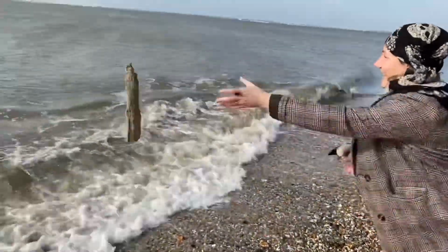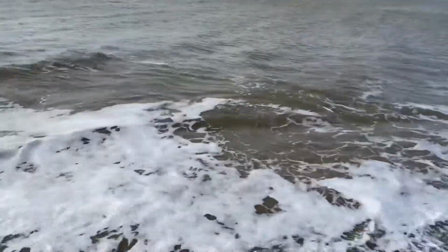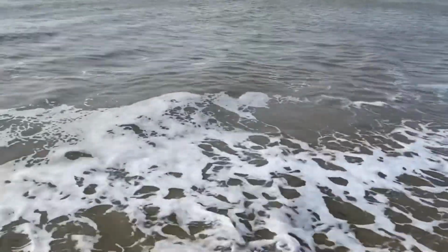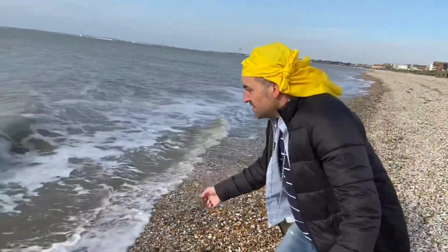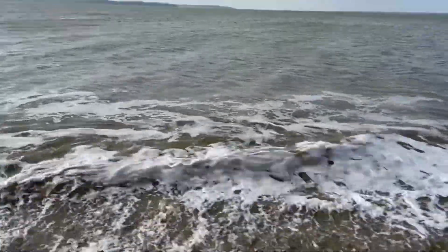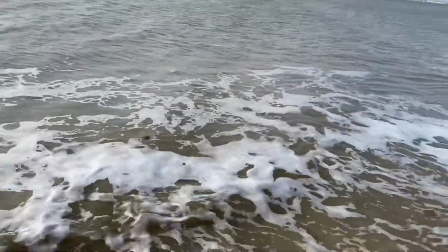Ready! Oh, is it floating or sinking? I think it's sunk. We can't see it. It's gone to the bottom. Arr! Let's try the fish skin. Oh, whoop, whoop, up. That's sunk as well.